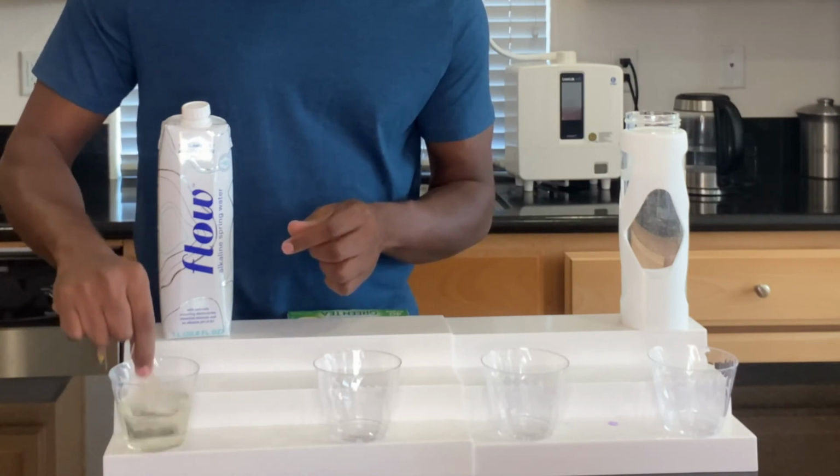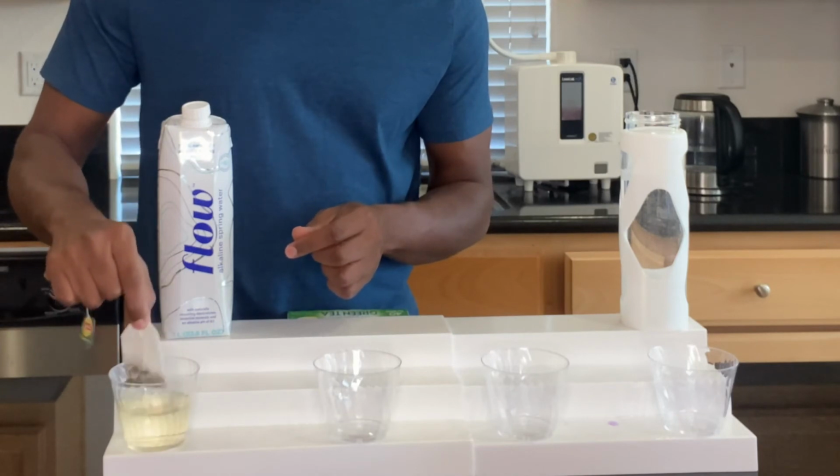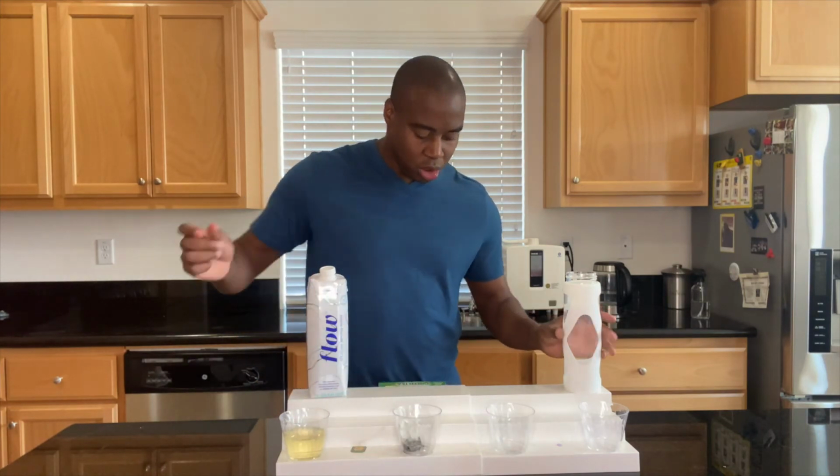So the tea bag is wet and we're starting to get something now, right? Awesome, we're getting some tea. It's just it doesn't look that strong. All right, let's go ahead and try the electrolyzed reduced water, see what we get.